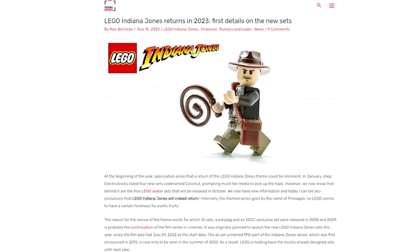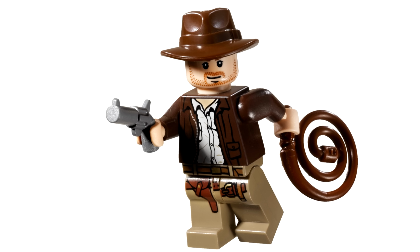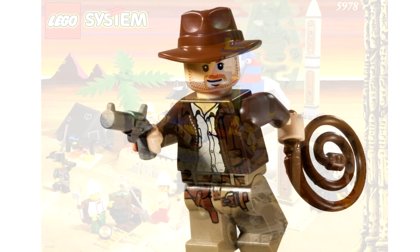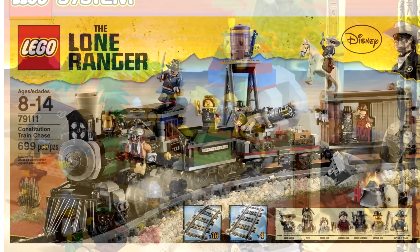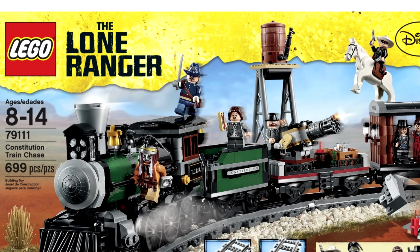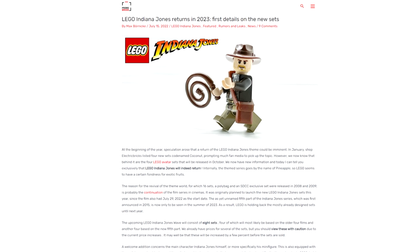Freaking finally. The original Indiana Jones fedora was awesome, but I always kind of missed how it didn't have any hair. Even with the original Lego Johnny Thunder stuff, I really wanted a fedora hair and hat combo. Closest thing we got is that one minifigure from the Constitution train chase. So to actually get a new piece for that is freaking perfect, and I can't wait to see the new 2023 Lego Indiana Jones figure.